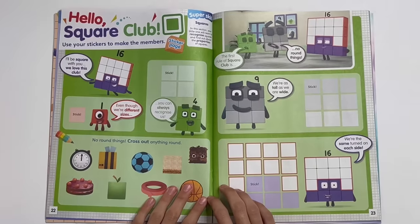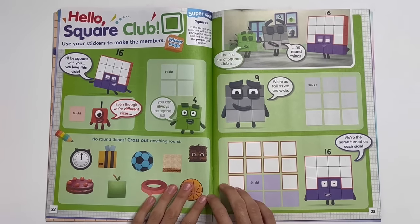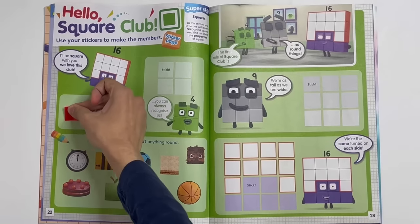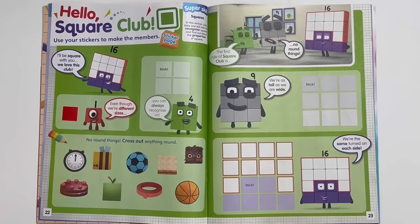Hello Square Club. Use your stickers to make the members. So first is number 1. There's number 4.